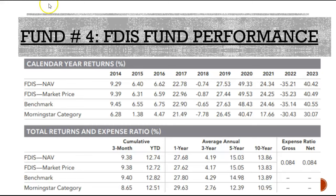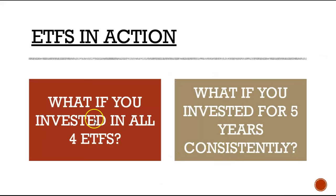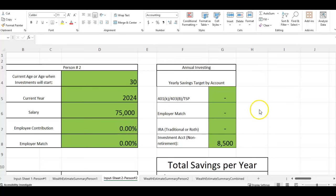Now let's jump into the fun stuff. Let's see what it looks like for performance. 1 year, 27.68, 3 year, 4.19, 5 year, 15.03, 10 year, 13.86. Now let's take a look at what it would look like if you invested consistently in all four funds for a 5 and 10 year span of time. Let's jump into the spreadsheets.